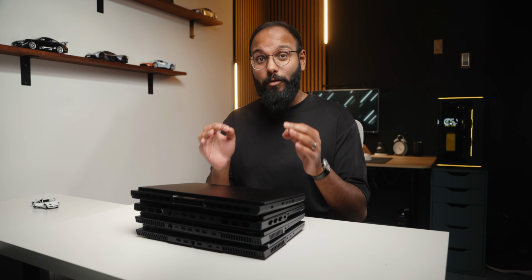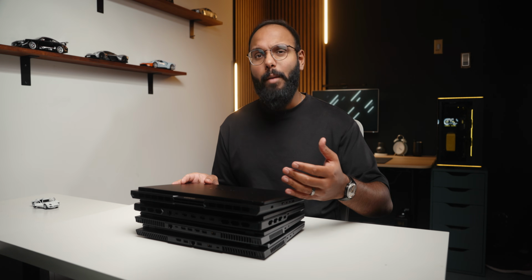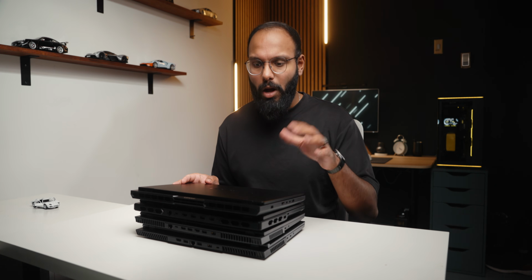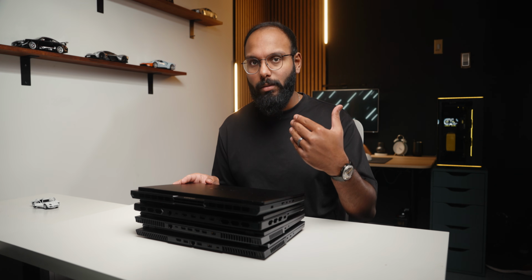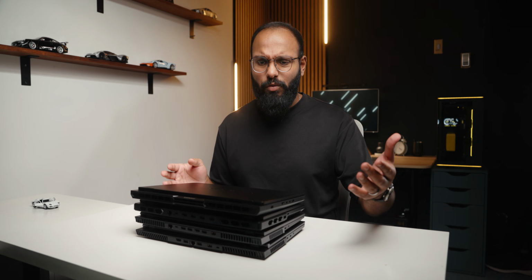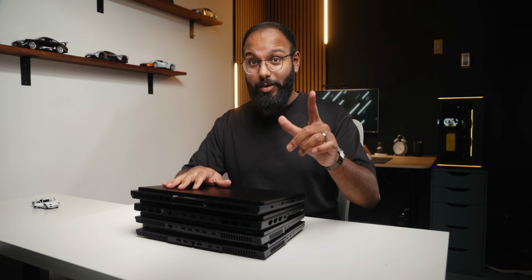So I thought, what if we compared the fastest gaming laptops from each generation? It'll give us the opportunity to not only evaluate performance, but also analyze the improvements that they've made over 6 generations. And if everything that I mentioned about improvements actually applies to this. And to do that, we needed a lot of support.